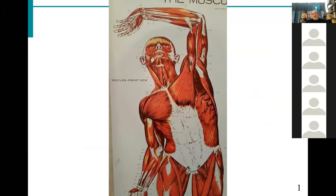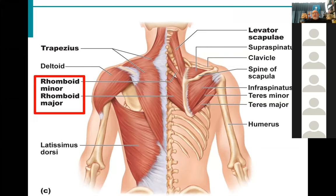Rhomboids, excellent, okay, perfect. Rhomboids is a muscle group. Notice again, it is comprised of the rhomboid major and the rhomboid minor, but again, those names aren't on your list. We don't care about those. I just want you to know them collectively as a group, that is the rhomboids. Again, named for their shape, absolutely.